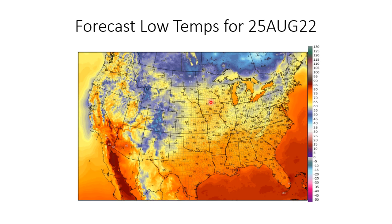Forecast low temperatures Thursday evening and Friday morning. The warmest temperatures will remain south of the Interstate 40 corridor once again, where low temperatures will be in the 70s for Friday morning, and then the warmest low temperatures will be over parts of the desert in California, the Palm Springs area, and into Vegas and southwestern Arizona.